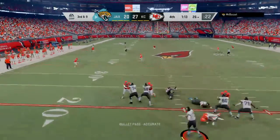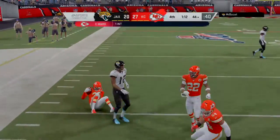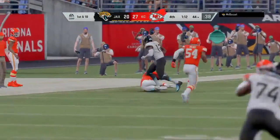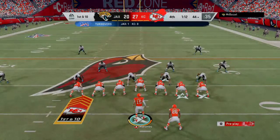He's back to throw. And, a crusher there as it's intercepted. Picked off near the 44. The Chiefs take over 1st and 10. The Chiefs offense about set to begin this drive.